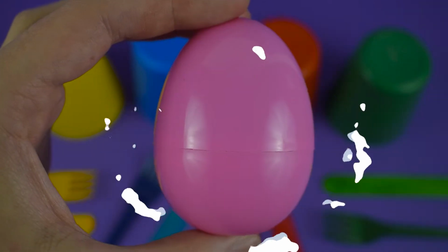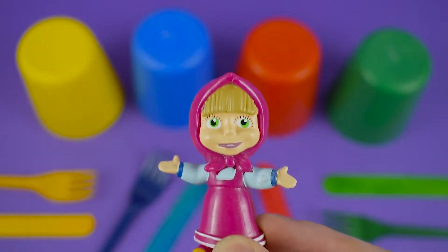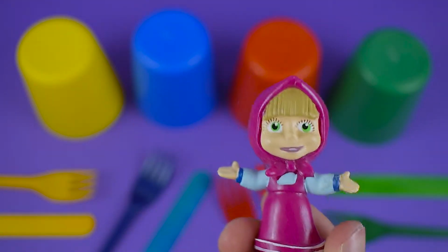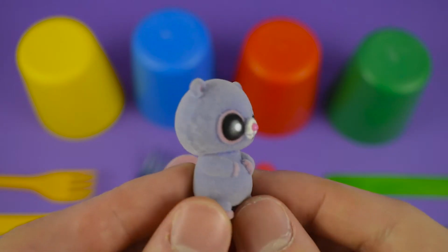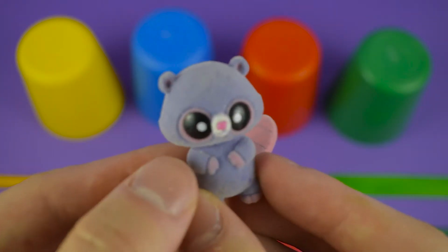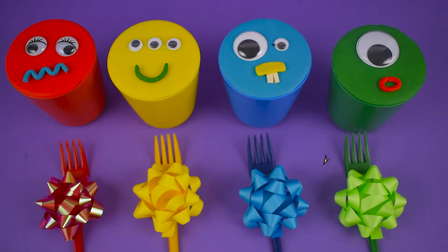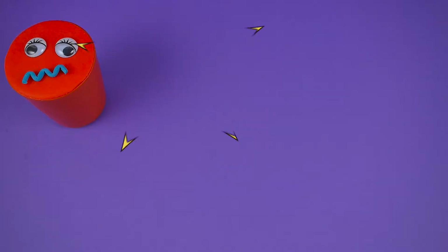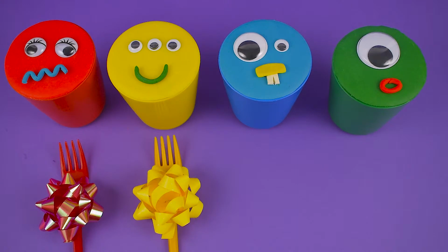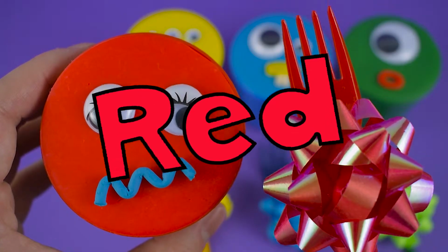Look at this surprise egg! Let's see what is inside! Wow! Wow! Wow! This is so cool! Wow! Wow! Oh no! 2, 3, 4, 5, 6, 7, 8. This is red!